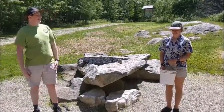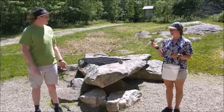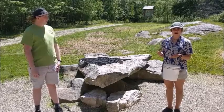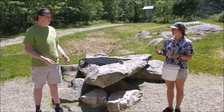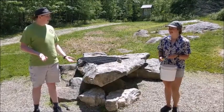What do we have in the bucket today, Lily? I have a leaf. Oh, wow. What kind of leaf is it? I don't know. Maybe we can try to match it to one of the kinds of trees it came from. Good idea. Let's go. Perfect.